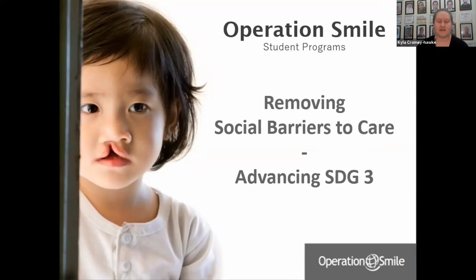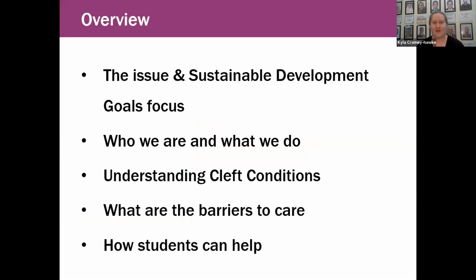However, a lack of understanding, education, and empathy are still creating barriers to care. We depend on young leaders to step up and create innovative and disruptive solutions to reach and heal more children. So during this presentation, I will cover the issue and our Sustainable Development Goal focus, who we are and what we do, understanding cleft conditions, and what the barriers to care are. Our student programs ambassadors, Maryam and Lenora, will then take you through how students can help.